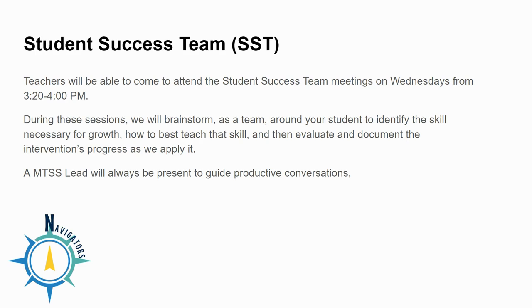Now, the student success team is the first layer of that intervention process. It meets every Wednesday from 3:20 to 4 o'clock, even if there isn't a student that has been nominated. And the MTSS leads will be present to guide productive conversations, and we'll have a timekeeper and a logger that's going to help us get that done.